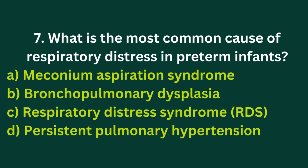When newborn babies breathe in meconium, it affects normal breathing by blocking the airways and thereby obstructs respiration. It is more common in post-term babies. Then what is bronchopulmonary dysplasia? Bronchopulmonary dysplasia is a chronic lung disease that affects premature infants or newborns. It occurs when the lungs and airways of a newborn are damaged, causing the air sacs in the lungs to become destroyed. This is less common than RDS and MAS, meaning respiratory distress syndrome and meconium aspiration syndrome.